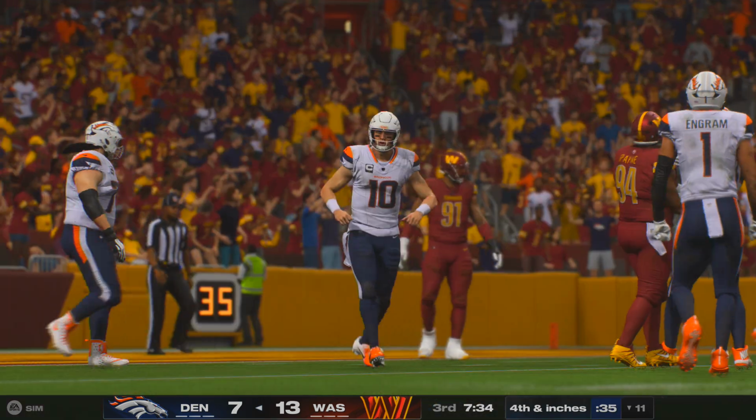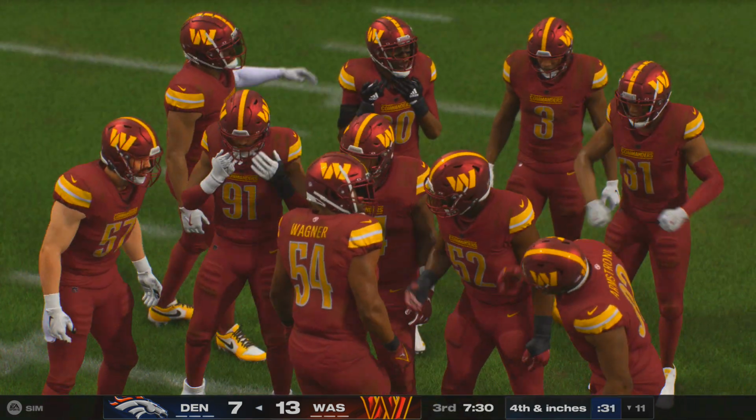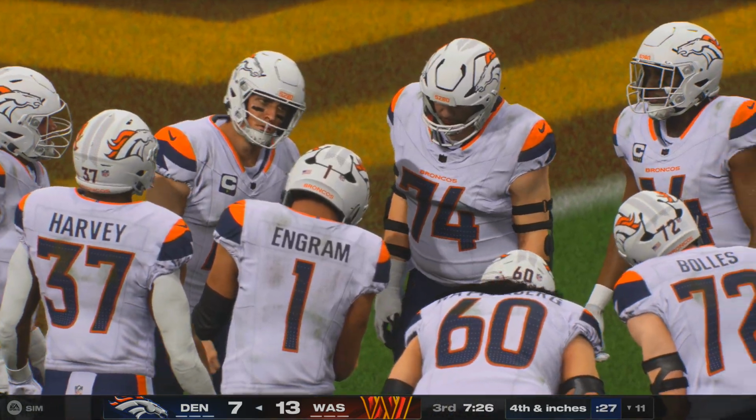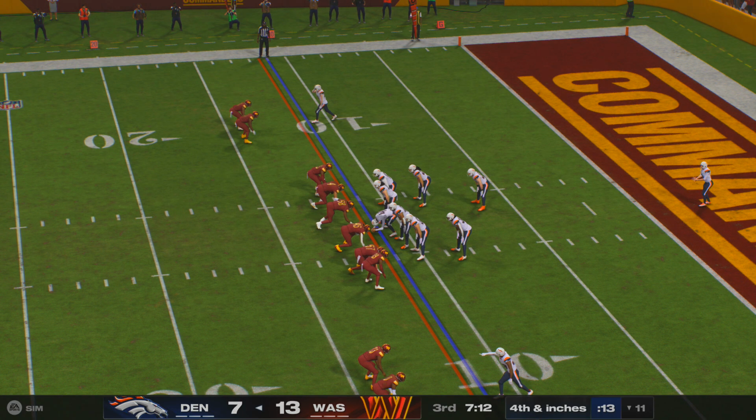Call it a gain of 6 on the play, and that's going to bring up a 4th down. I think that call was made not so much to try and get the first down, although they would have taken it if they could have gotten it, but to give their punter a little bit of space and try and help out their defense. Yeah, they got the safe completion on 3rd.